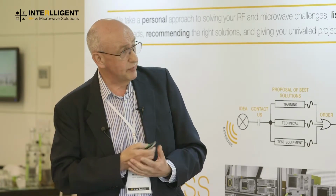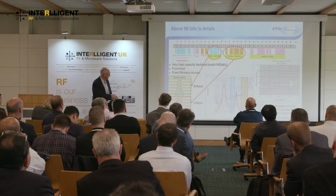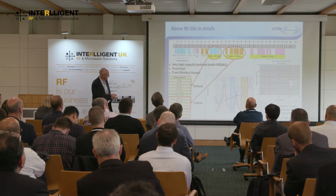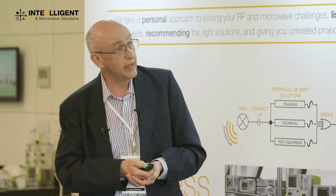So again, we've probably seen some of these. The things to consider, though, if we go into these very high frequencies, are the transmission characteristics. I think Helen's already shown this slide, but basically there's an attractive window here at E-band where we're away from the oxygen peak, and you've got quite reasonable, acceptable levels of loss at E-band. If you go to D-band, it's actually not too much worse. Obviously, the losses are increasing, but it's not dramatically worse, and it's still quite usable.